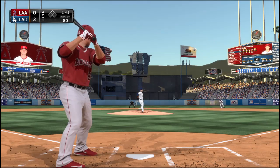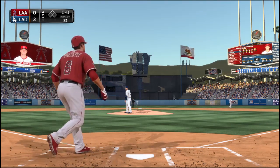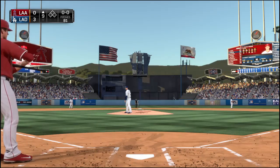First pitch on the way. This ball's hit in the air down the right side and out of play. 0-1.